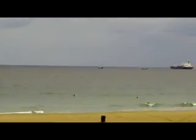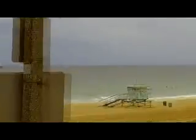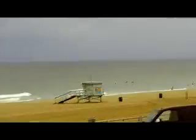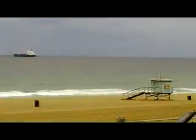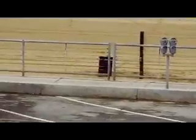Somebody was saying that it's pretty cool to see the waves because of the storm. There's still surfers out there. Doesn't seem that much wavier to me. Okay, here's a ramp, in case you're handicapped and you can get down. Let's go as far down as you can, I think.